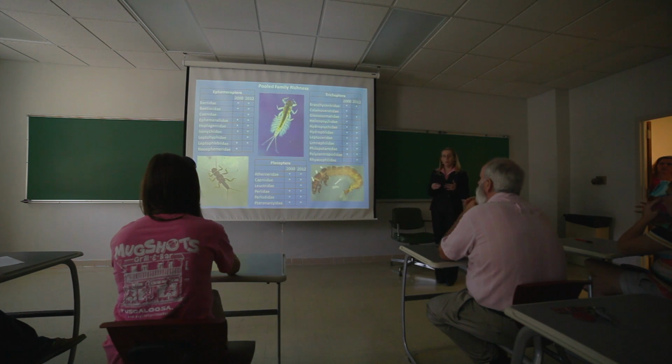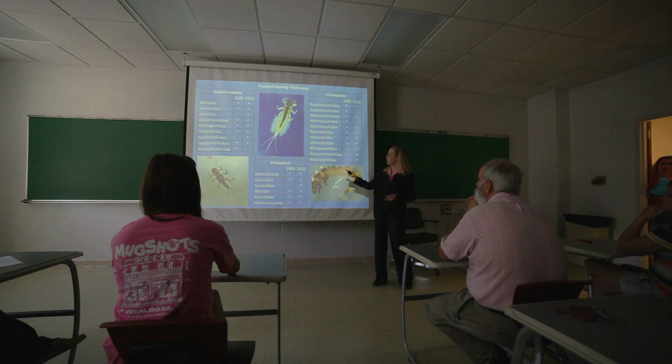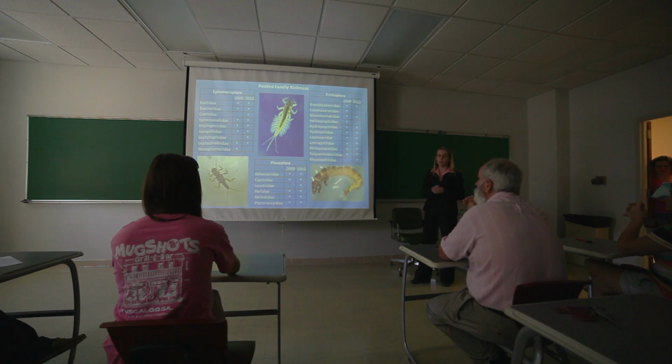This is just to give you a comparison of taxa found in 2000 versus taxa that I found in my survey. Again, Ephemeroptera is your mayflies, Plecoptera is your stoneflies, Trichoptera are your caddisflies, pollution-sensitive taxa. And these are the different families that were found within each one of those orders. You can see that we were finding relatively similar taxa between the two surveys. We didn't really have anything that surprised us. We found pretty much the same organisms.